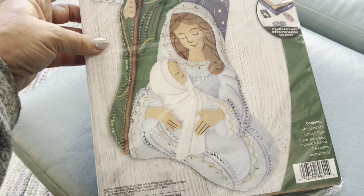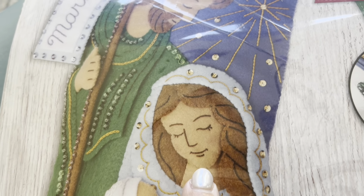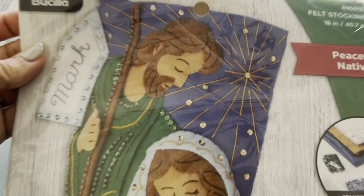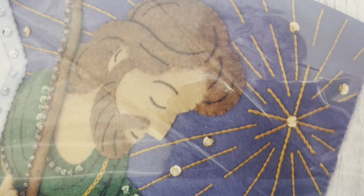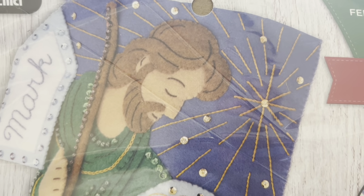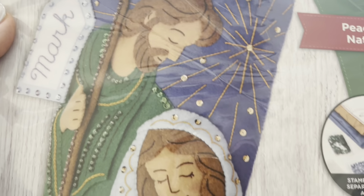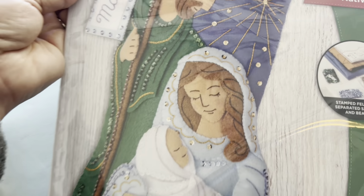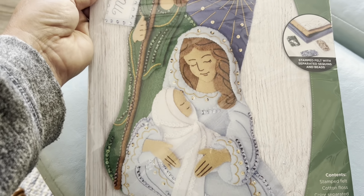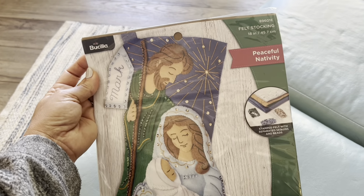The main concerns that I have are actually with doing the face, to where it doesn't look like she's, you know, has a problem. I'm not really good at the embroidery techniques yet, so we'll see. My favorite part is putting on sequins because they're shiny. But yeah, that's Peaceful Nativity.